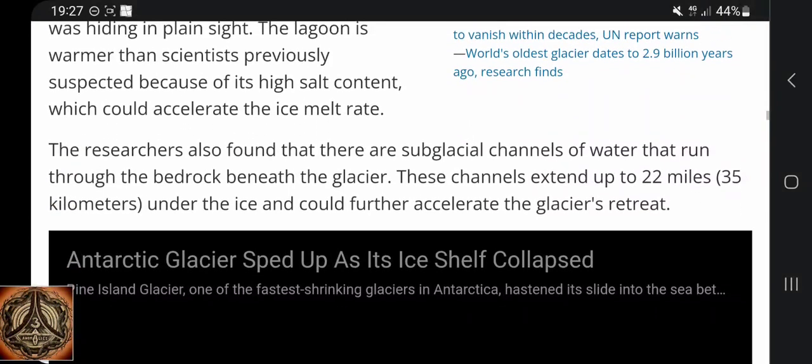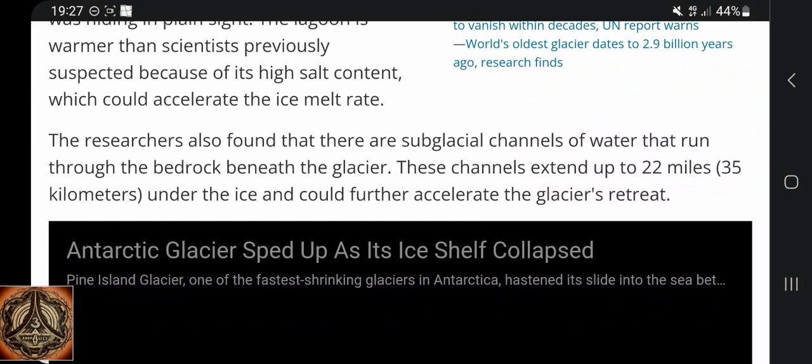The researchers also found, now listen closely, I have been talking about glaciers being actual lava streams made of water, so the mountain which is carrying it is a volcano. The researchers found also that there are subglacial channels of water that run through the bedrock beneath the glacier. So it's not just on top, it's in the rock too. These channels extend up to 22 miles, 35 kilometers under the ice, and could further accelerate the glacier's retreat.